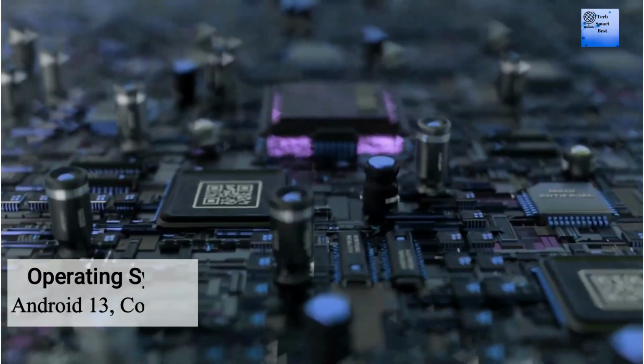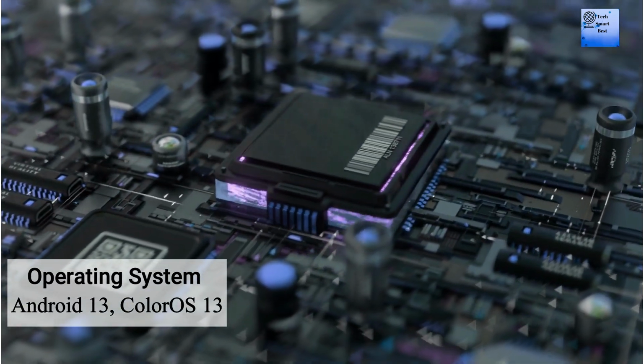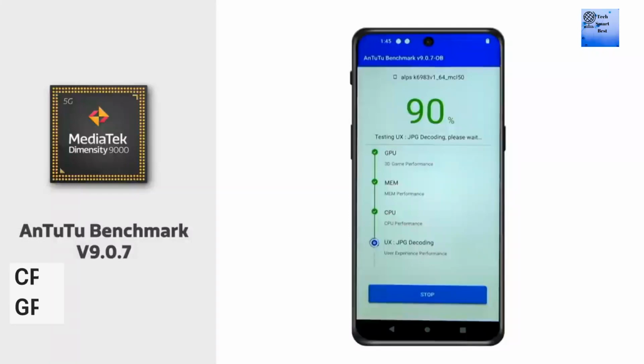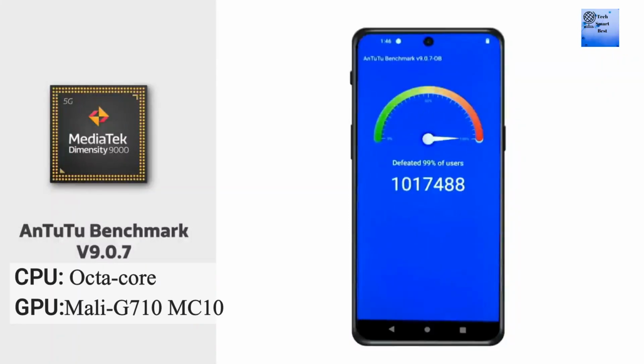Now I am telling about the operating system of the smartphone: Android 13, ColorOS 13. The chipset of the smartphone is MediaTek Dimensity 9000, 4 nm. The CPU of the smartphone is octa-core, and the GPU is Mali-G710 MC10.